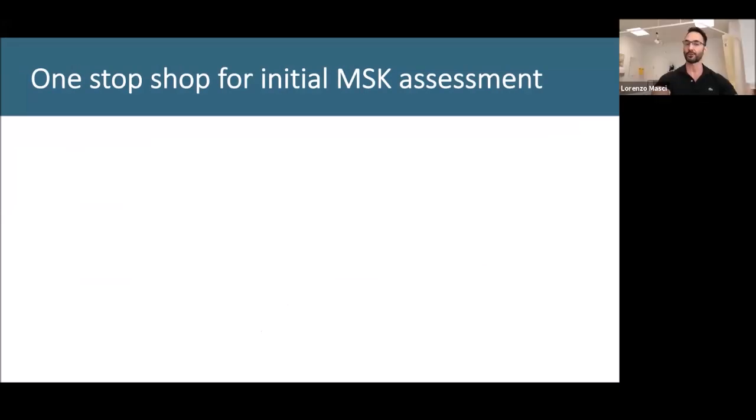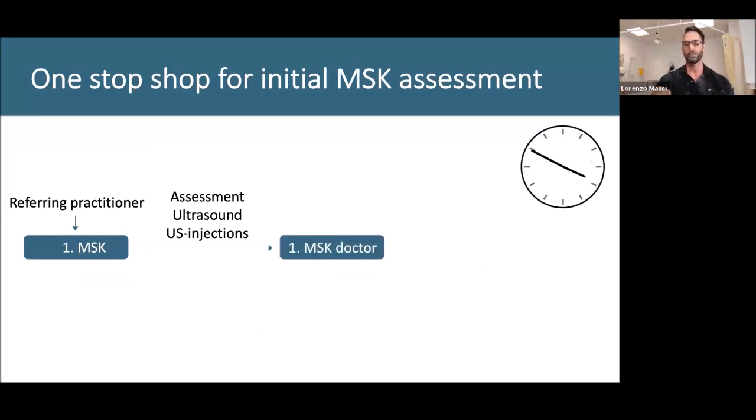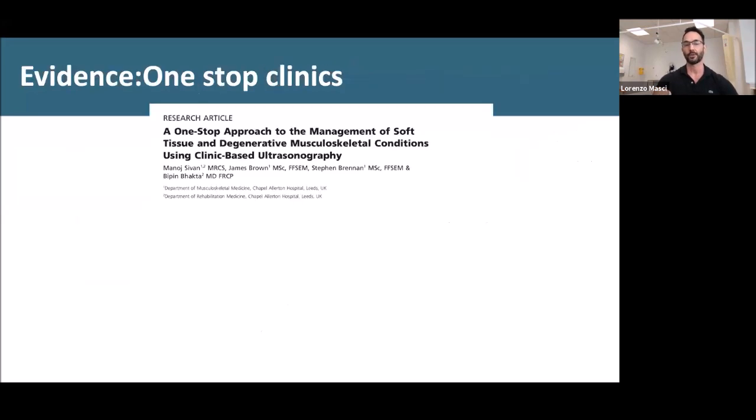So using point of care ultrasound and ultrasound-guided injections, you can do a one-stop shop where the referring practitioner refers to the MSK practitioner, who then does an assessment, maybe an ultrasound, plus or minus injection therapy, and then refers the patient on for further treatment. So that all can be done in one consultation. There's a little bit of a time limit there, but certainly in the NHS particularly, that saves a lot of time and as a result saves cost. So what is the evidence of one-stop clinics?